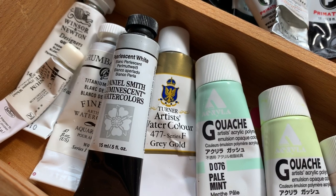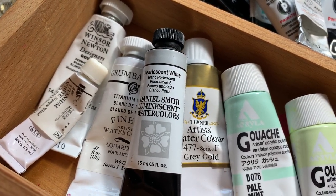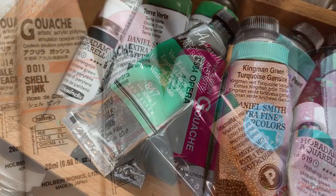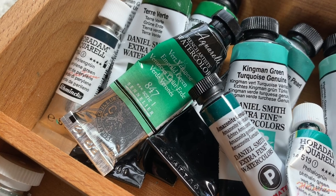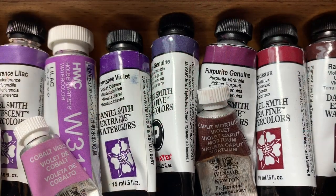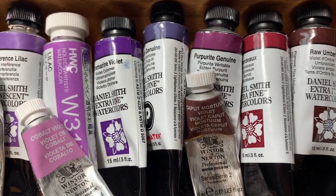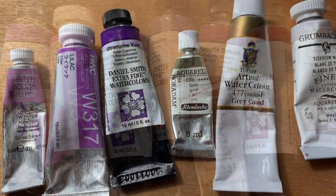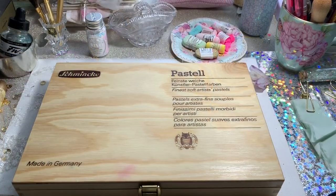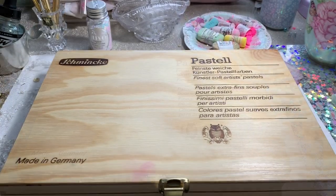All the Winsor and Newton ones are usually pretty empty. I feel like I go through them quite a bit, and then you can see a fresh tube of the iridescent white because I was out of that, and some of the Turner grey ones. You can see there's one tube of Sennelier. That's my only one. I love a lot of their other products, like their pastels and oil pastels, but I'm not really a big fan of their watercolors. So here we have a pretty good overview and representation of the different brands that we'll be talking about today and the different ways they're packaged.